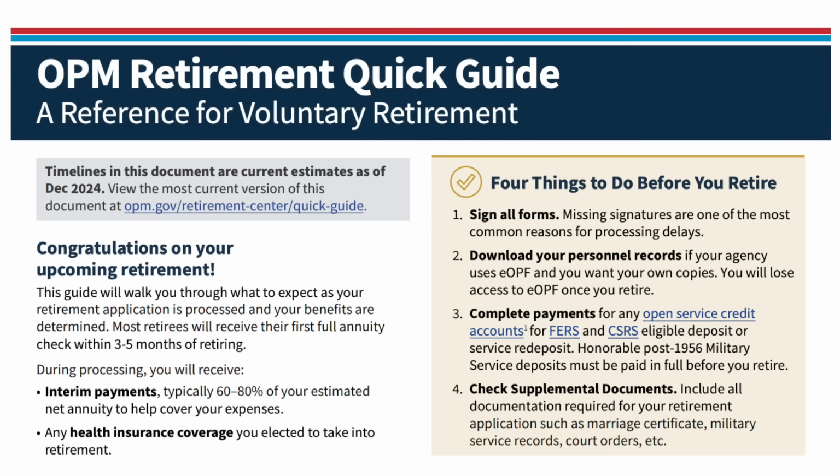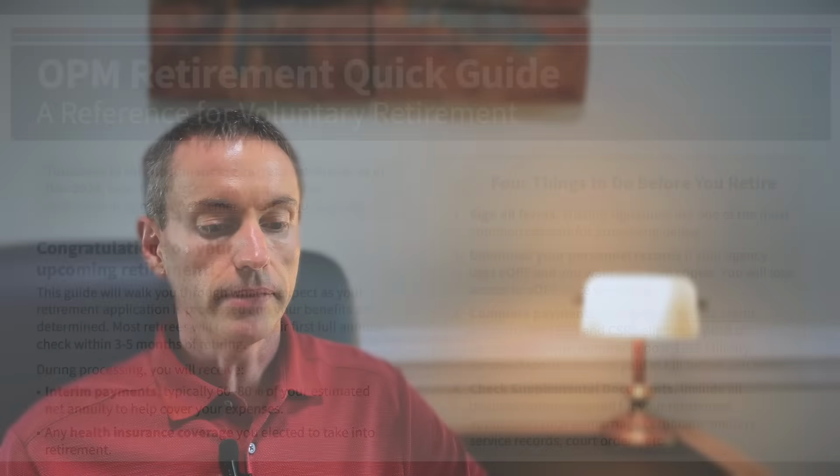More recently, in 2023, OPM launched its Retirement Quick Guide, which is still in use and on its website today. This helps federal employees understand the retirement process. It provides a current estimate of how long the process is expected to take from the time you submit your paperwork until you start getting your full annuity payment. And as of the time of recording this, it's currently estimated at 3 to 5 months. And it also highlights common mistakes and how to avoid them, such as missing signatures on documents.